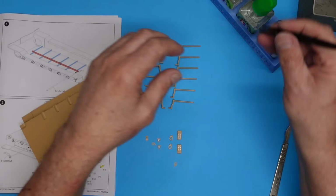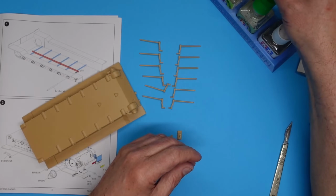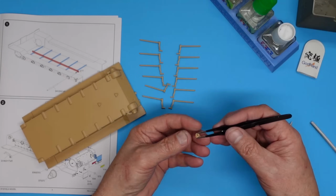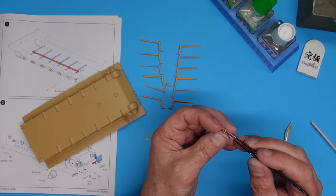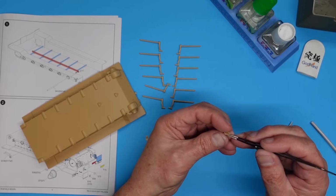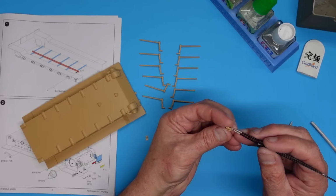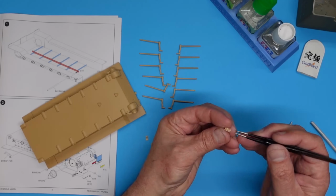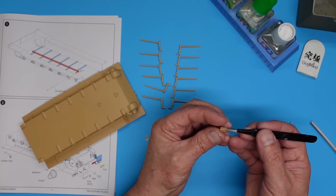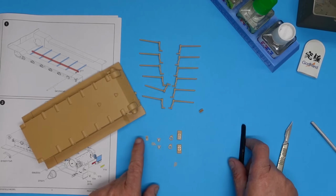Oops, just flicks it across the room. Wow. I think it's probably best to let the glue dry a bit and let them get a bit solidified before we start playing with them, because they just want to fall apart. So I'll get the other ones built up.